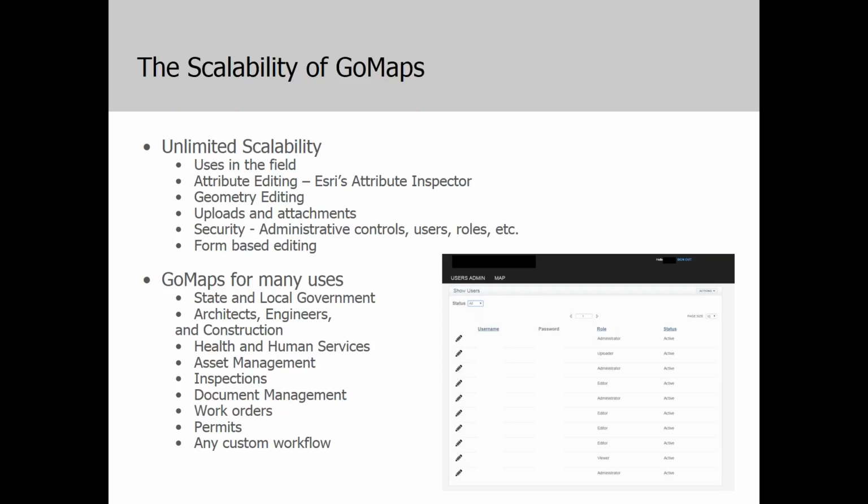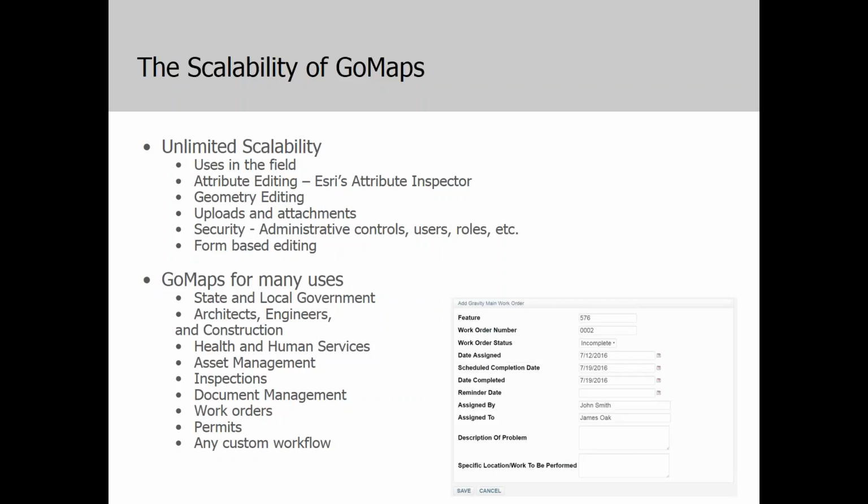Form-based editing is another big push in GoMaps currently. We have a lot of folks who come to us with specific needs. In this case, this is a work order form so that you could set up work orders on various GIS features, whether you're in the office or in the field. So we can build out some really nice, useful forms pretty easily, and we'd love to add that to GoMaps for you.